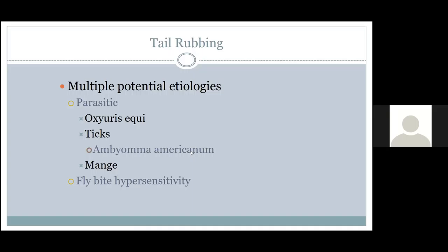They tend to cause a raised area where there's a tick. And when you pull them out, they usually have a little nodule there with maybe a little bit of pus that can be expressed out. But those are a visual diagnosis. Oxyuris equi would take a tape test unless you see the adult that sometimes is seen in the manure. And then mange can also affect the tail, as well as fly bite hypersensitivity that I already talked about.